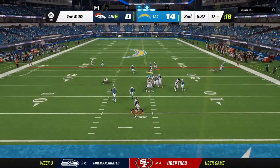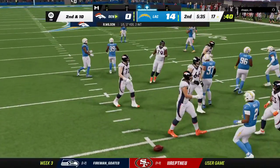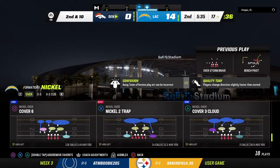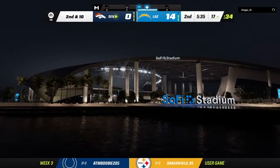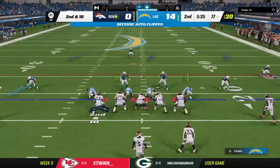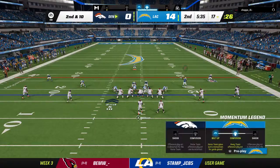On 1st and 10, it's Wilson. And he'll be hit as he releases it, and that'll fall incomplete. I tell you, Brandon, this defense is playing with some confidence. Haven't allowed a point yet. Flying to the football. I'm telling you, it's almost 11 to the ball on every snap. Another nice job there to force an incompletion.